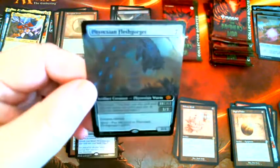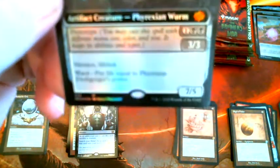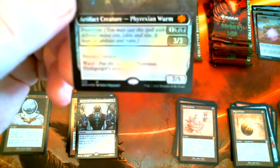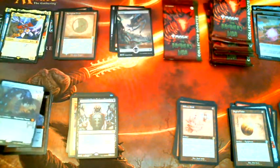Sorry, it's really bad. 7 casting cost. It has prototype of 1 and 2 black for 3/3. Otherwise, 7/5 Menace and Lifelink. And it has Ward, pay life equal to Phyrexian Flesh Gorger's power. Very, very cool.